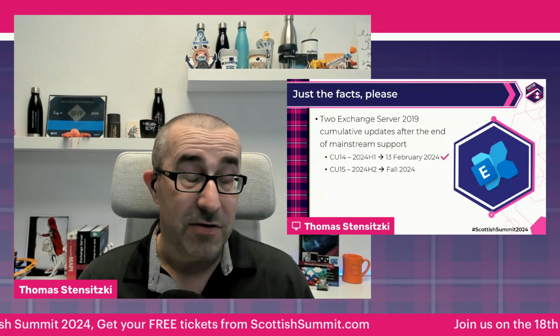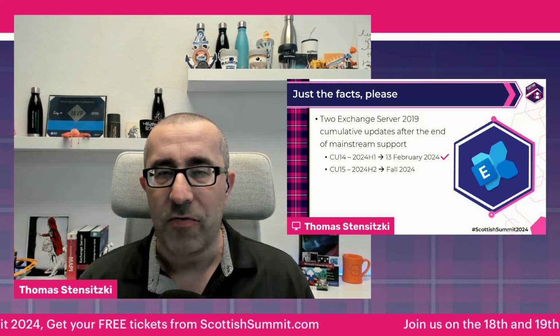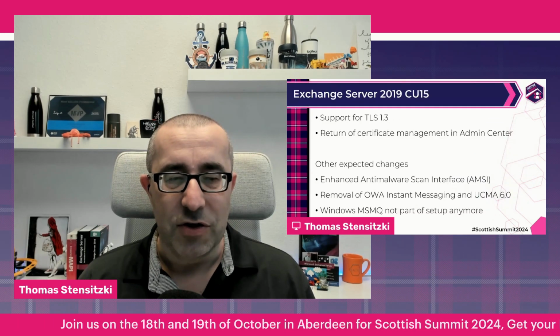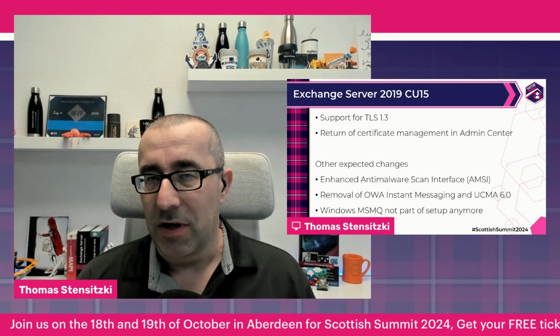Around the cumulative updates for 2019, Exchange cumulative update 14 was made available in February this year. As you know, we currently have a half-year cadence, so just a CU every 6 months, roughly. CU 15 again is announced for the second half, available in fall 2024, and it lays the tracks for implementing the subscription edition of Exchange. CU 15 will bring us support for TLS version 1.3, so besides that being a feature that we are all looking for, because we do want to enhance the security of Exchange Server, won't we?